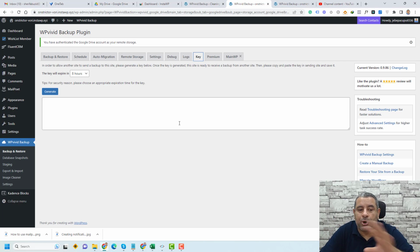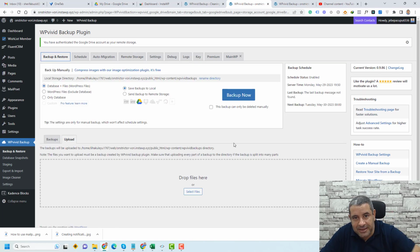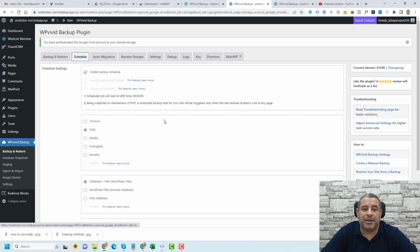So basically, these are all the main settings of WPVivid, which I consider the best backup plugin for WordPress. Again, the steps are these. You start by going to backup and restore. You make an immediate backup of your website, even if it is on the local server. Then you go to remote storage and you configure Google Drive or Dropbox or Microsoft OneDrive or Amazon S3 as your cloud solution. Then you schedule the backup time.